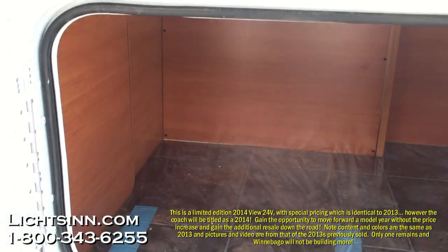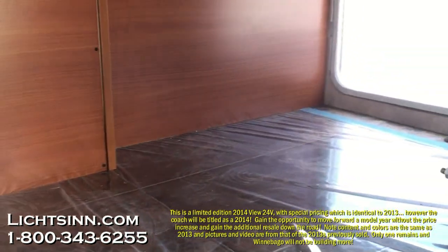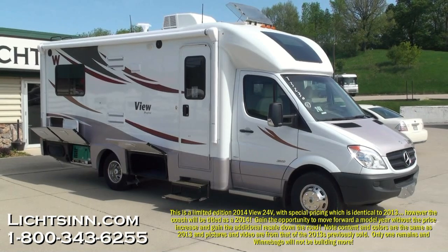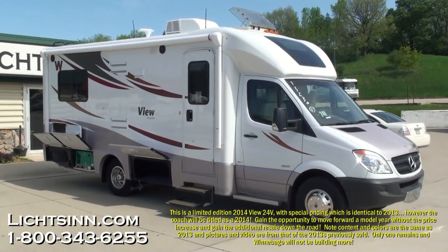Tremendous amount of storage here in the basement, all new for 2013 with the 24V floor plan. You can see the high endurance vinyl throughout with the pass-through style storage. Taking a look here at the passenger side, standard also for 2013 is the electric patio awning.